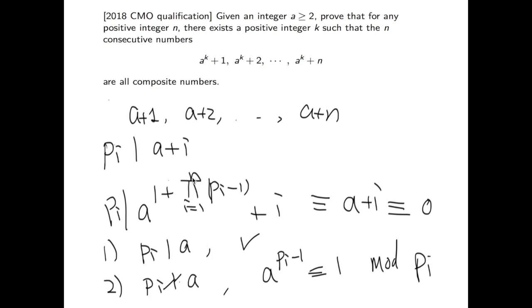So this is what we want, because we get a single power such that a to this power plus i is divided by p_i, and at the same time they are all larger than p_i, so necessarily they are all composite numbers, and this finishes the proof.